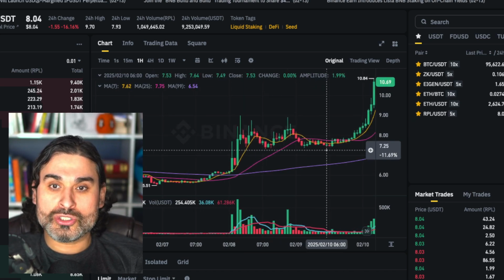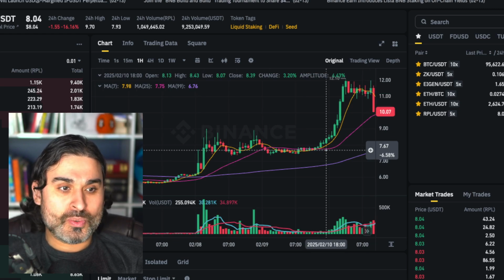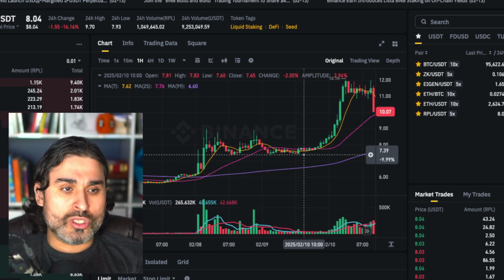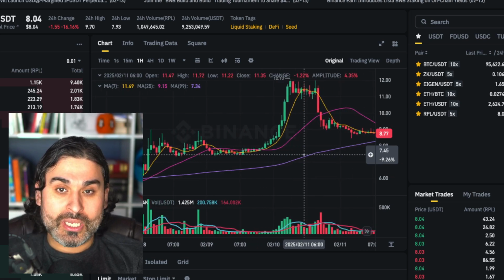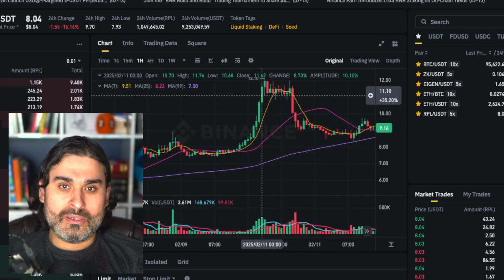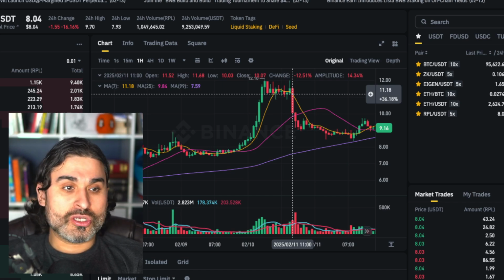It was holding up that value really nicely. And then as we got into Monday evening and Tuesday, RPL just went on a huge run, going from that $7.30 mark all the way up to $12. And then it really hung around at those levels for a good few hours before, on the 11th, it just took a big hit down.